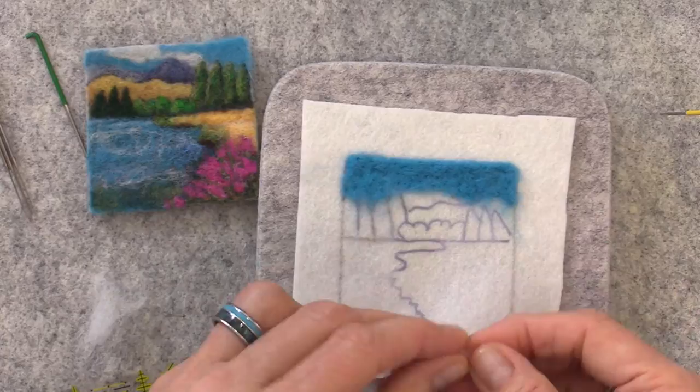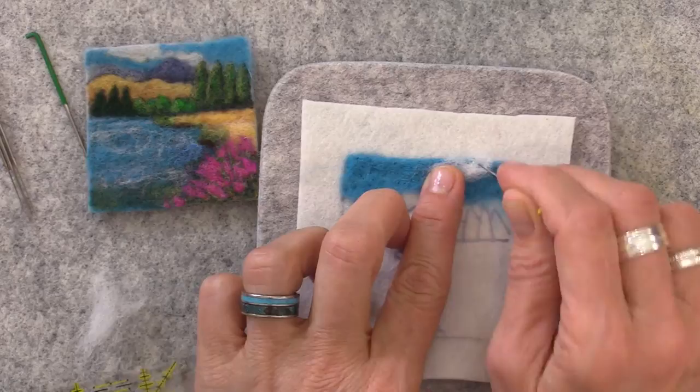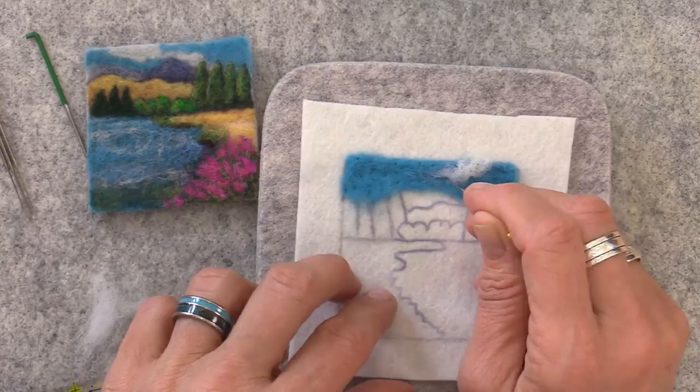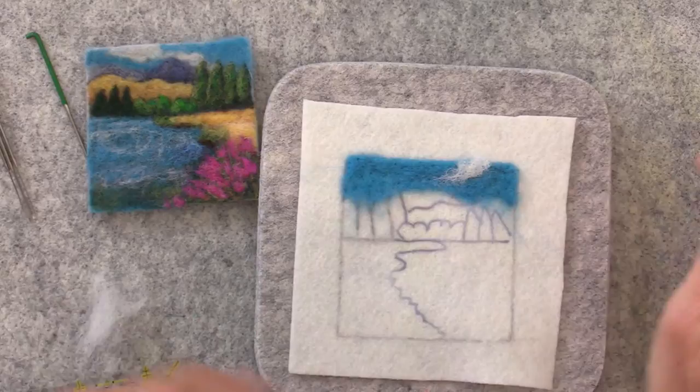And usually I just put down a blob to start. And again, at this point, I want it going off frame. And then I'm just going to give it some shape. Just shape it and try not to overthink these clouds too much. We are going to want them to kind of go behind our trees. And you can always come back and add. You can add more white. You can add some light gray.